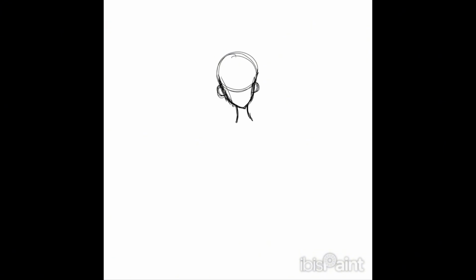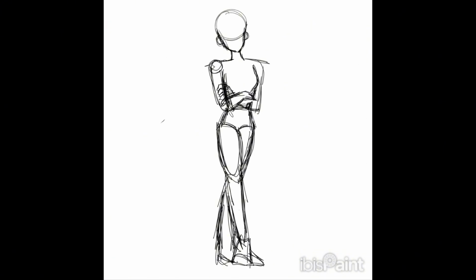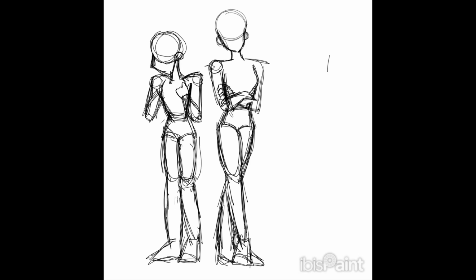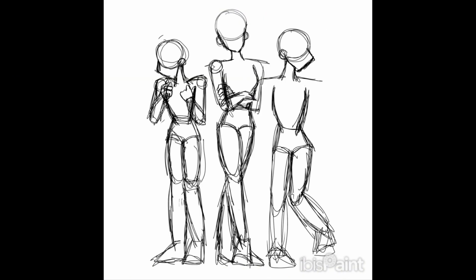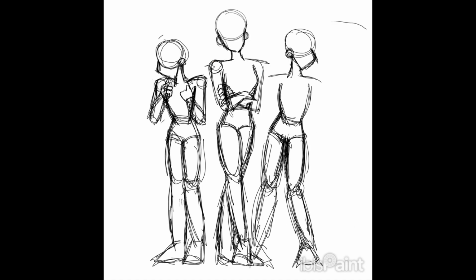The first drawing I am doing is of these three characters. These characters are actually pets that I used to have many years back that I just drew as humans. This was the original drawing and I drew them all as like farm girls. Though at one point I did put the picture in Procreate and draw over it and then color it in. And that's good because I at least knew what color scheme I wanted to use ahead of time.